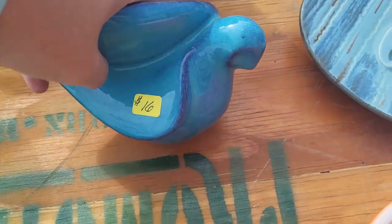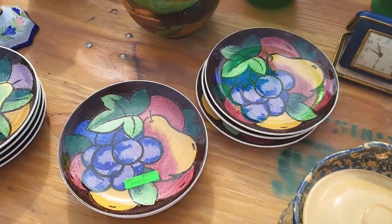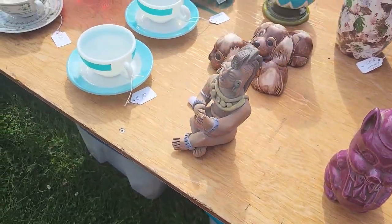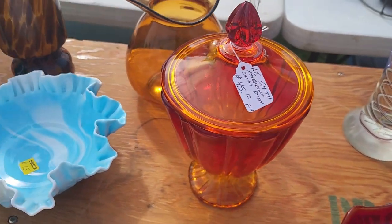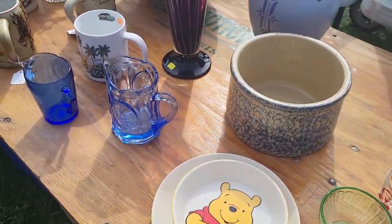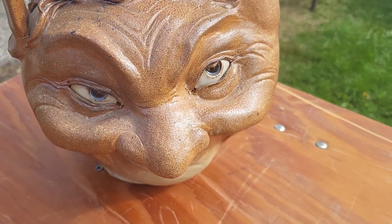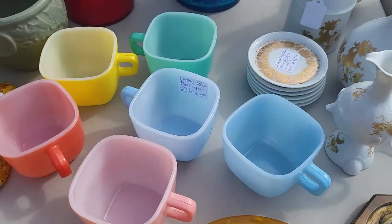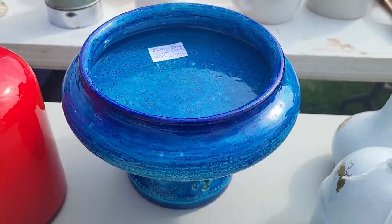It's an interesting kind of pottery bird. It's redware. It's interesting. It's much warmer than they said. Look at this. $3.25 on that. He's cool. Yeah. I haven't seen a piece of Potosi in quite a while. They've got $1.75 on that.